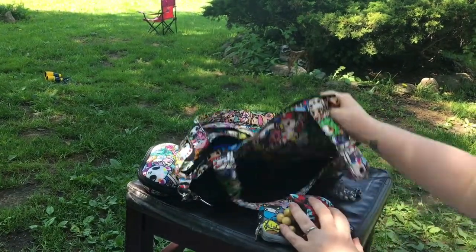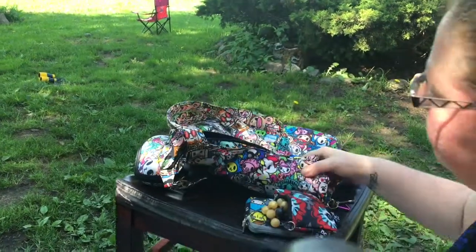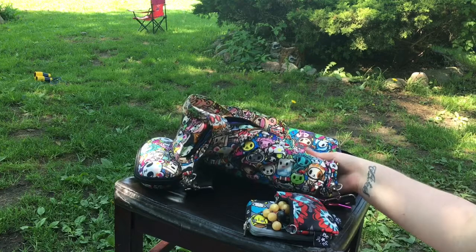So I love this bag. I'm hoping to get another Hobobe, possibly in the same print, because I love the print so much as well.